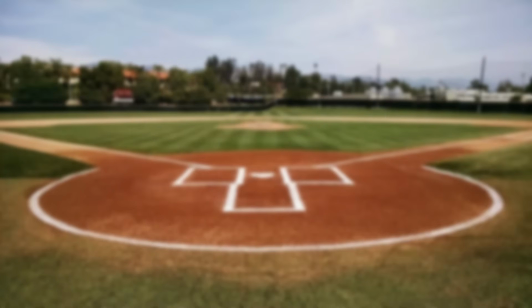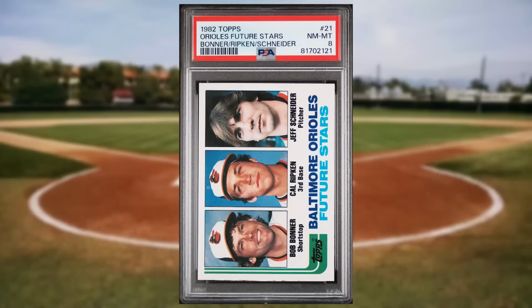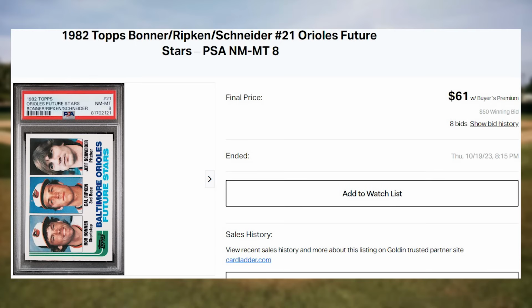Up next at number 33 is this 1982 Topps Cal Ripken Jr. rookie, card number 21. This was a PSA 8 that received 8 bids, and it sold for $61. This card is a pop of over 17,000 in a PSA 8, close to 7,000 in a PSA 9, where a PSA 10 is a pop of 545.